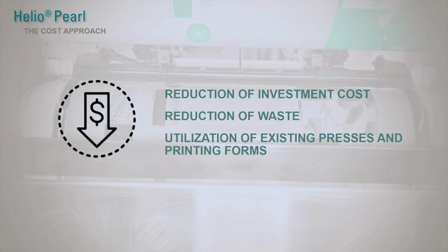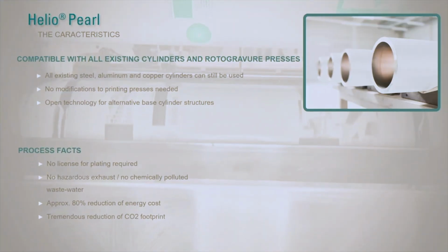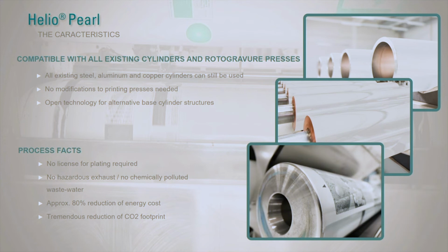And last but not least, significant point for all you gravure printers, we are utilizing all existing cylinders and all existing gravure presses. A few things on the characteristics of heliopearl. As mentioned earlier, it is compatible with all existing cylinders as well as rotogravure presses. It sticks on steel, it sticks on aluminum, it even sticks on copper. There is no modification required on the press. And it is an open technology for alternative base cylinder solutions.